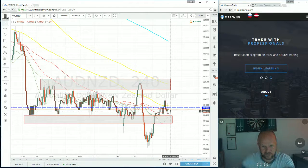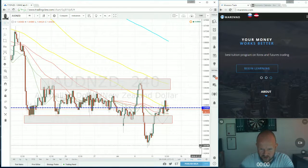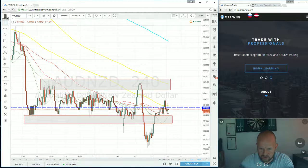Okay. So selling here, we have to wait till this area at 1.040 is broken. And then the price will lead to 1.0325 and lower than that.